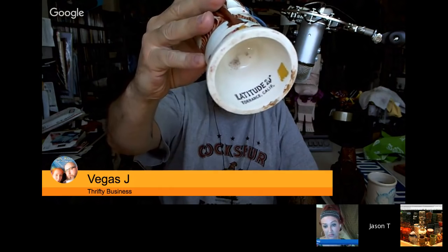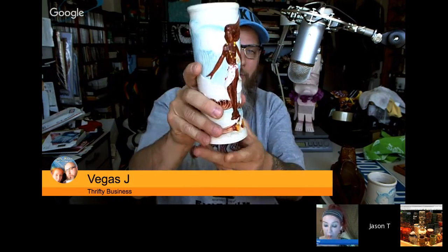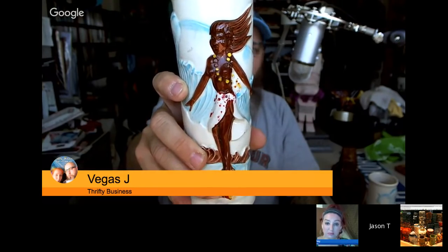Now, the other mug I wanted to profile for you is not from that collection. This is one from my personal collection. This was from a bar called Latitude 20. It's a bonus bolo for those of you watching right now. Anything Latitude 20 from Torrance, California, you should pick up. The way they made these mugs back in the day was they would fire the glaze, and then they would do what's called cold painting, like the red over top. So this mug would be done, and then they would paint it. This skirt should be all red. Problem is, throw it in the dishwasher, scrub it hard in the sink, bye-bye red.